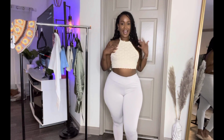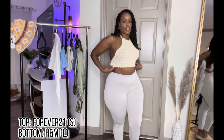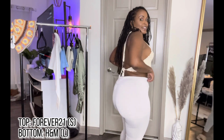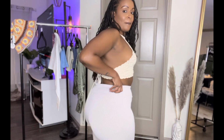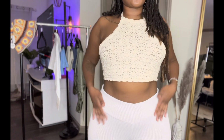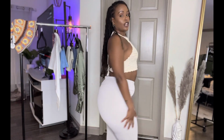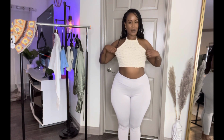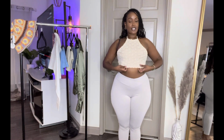All right, y'all, next we have these two pieces. The top is actually from Forever 21 and it's a crochet top. And the tights or the bottoms are from H&M. The only thing with these bottoms is they have a little bit of a gap in the back. But besides that, they fit really nice. And I like this little crisscross detail that they have right here. You know, it gives you more of a little figure. I got the bottoms in a large. These were $17.99 in H&M. The top, I don't remember the price, but probably like $12.99 or something. Super affordable. And I love it because it's crochet.